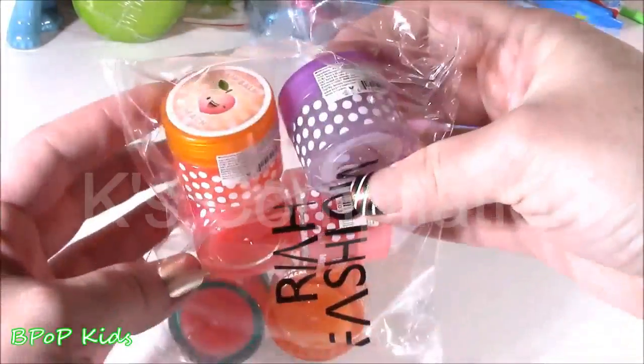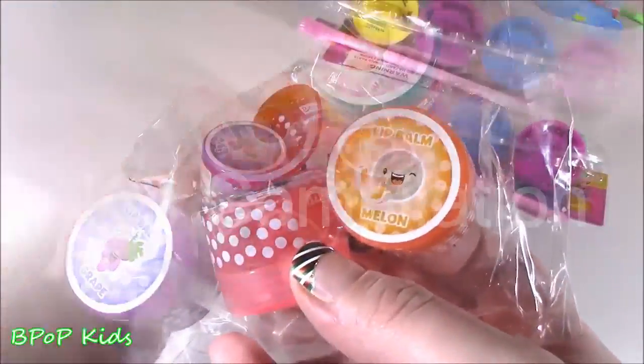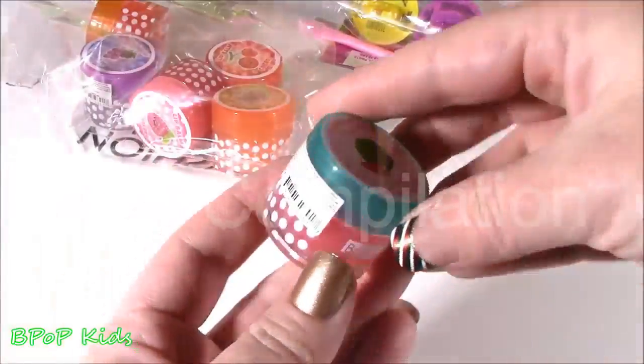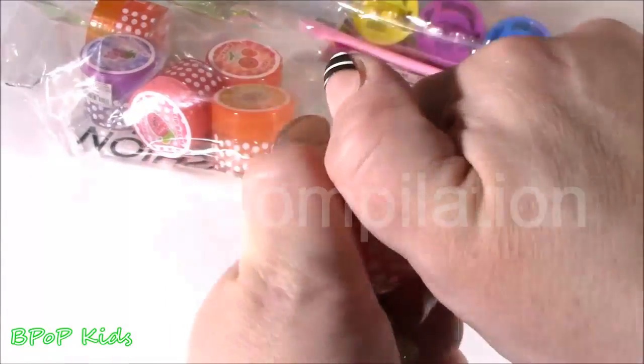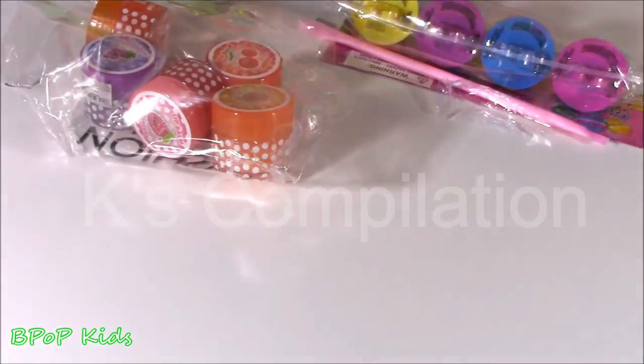They're like these little jars. I think they had the same ones. Now this right here is what I was hoping for. Ooh, and I don't think that they were open. They're totally sealed. Wow. I miss these things.